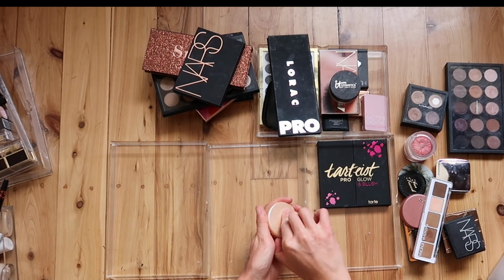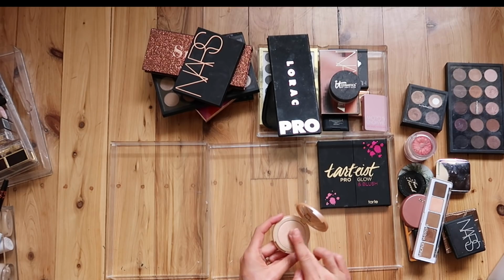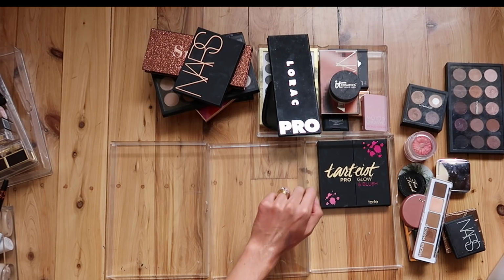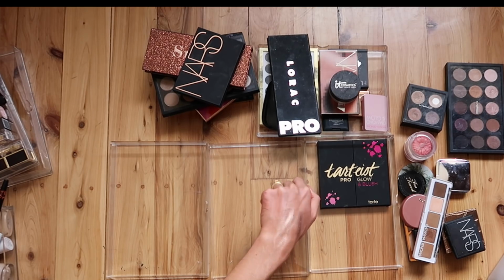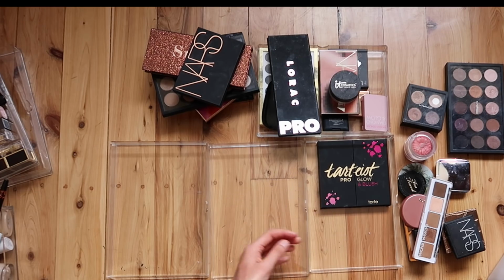Next we've got my Tarte highlight in the shade, I think this one is Exposed Highlight, and I wasn't really a big fan of this one. I will say it is really glittery. It's got a lot of pigment to it, and you can kind of see it there on the back of my hand. However, I just didn't really like the way that this sat on my skin.